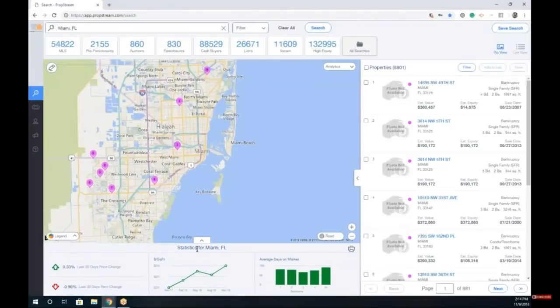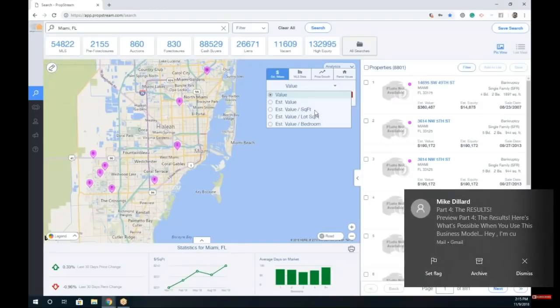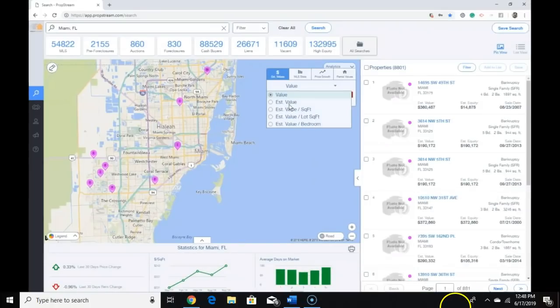All right, on top of the statistics, we're also going to give you the heat map, which is located in the map itself. You have a few tools that you can play with. Beginning with analytics here at the top right, this is our heat map. So you have 4 categories to choose from. We can break the area down based on estimated value by square footage, lot size, or bedroom.